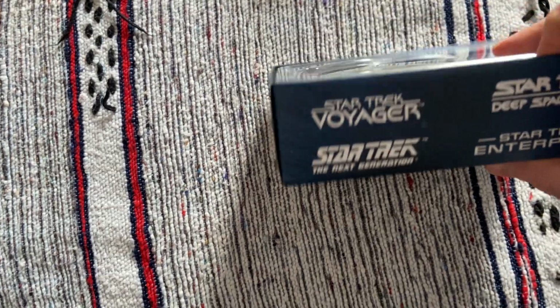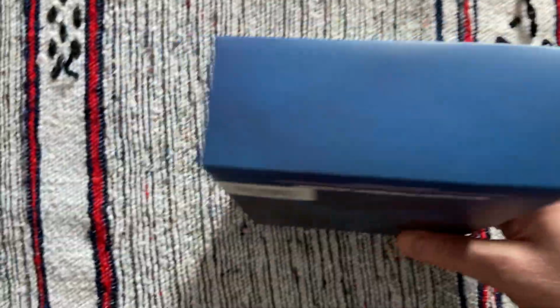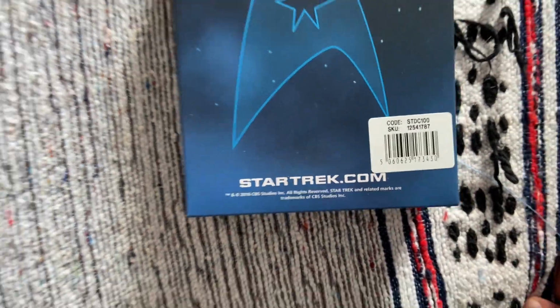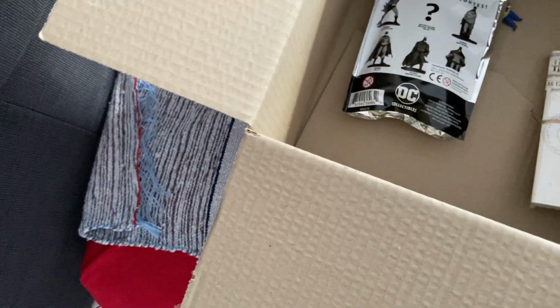But unfortunately, it's one of these where there is no real clues anywhere on the box. Not even on the barcode, apart from saying StarTrek.com there. So, interesting little Star Trek mystery item for us to look at. What's that? 1, 2, 3, 4, 5, 6, 7, 8. So 2 items to go. And in fact, it looks like there are 3 items.